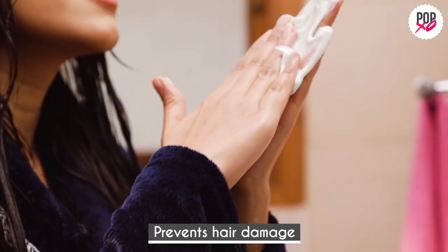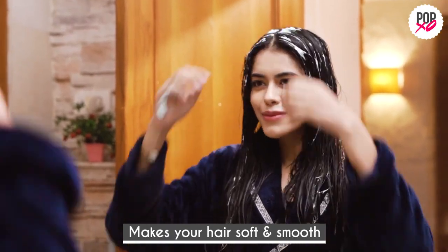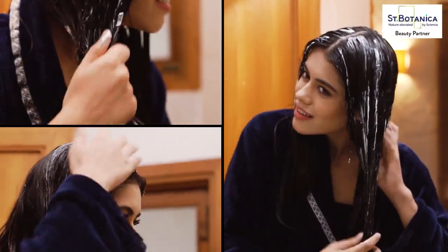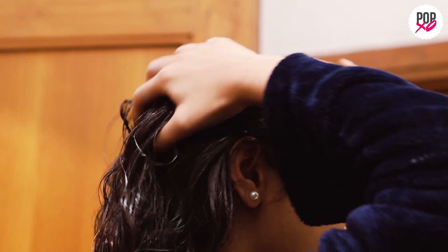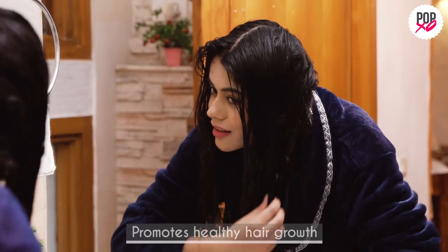Hair masks are designed to prevent hair damage. Applying a hair mask once a week will make your hair soft and smooth. And to achieve that, I use the Australian Tea Tree hair mask by Saint Botanica. It not only adds shine to my dull hair strands, but also promotes healthy hair growth.